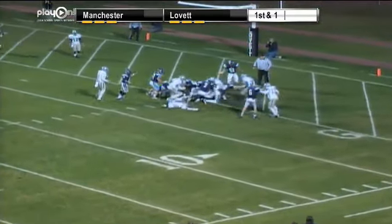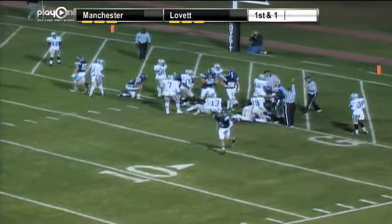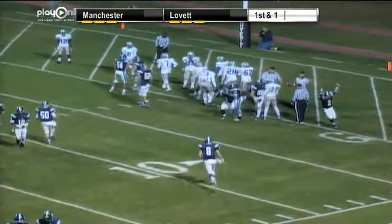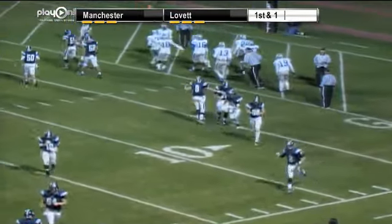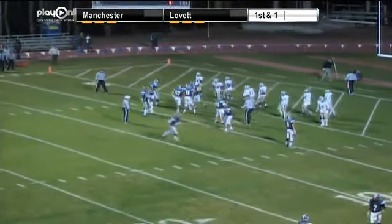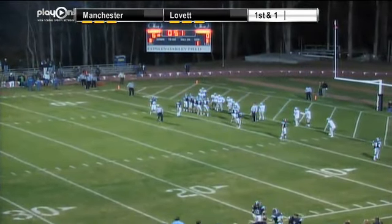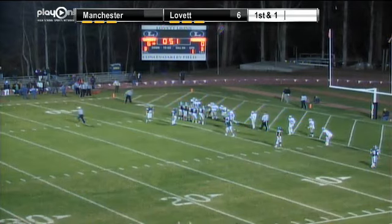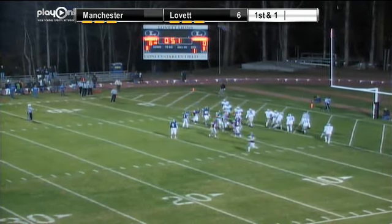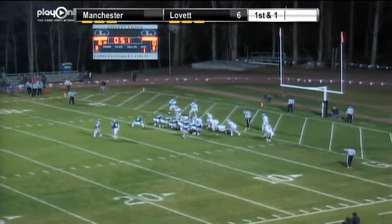Quarterback keeper Candler taking it towards the goal line, and he is in for the touchdown. So on the quarterback keeper, Willie Candler, the sophomore, strikes with his first score of the game. And Lovett takes a 6-0 lead over Manchester. Willie Candler keeps the ball, follows a great push from his offensive line. So Candler, who had a nice week last week, strikes again here. That is his sixth rushing touchdown of the season.